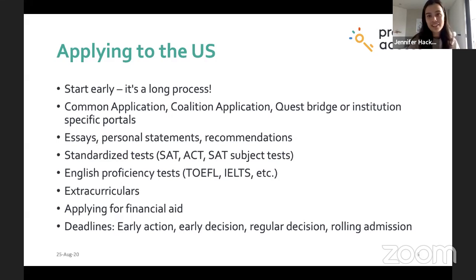Then we have the English tests. It is also a very essential part of applying to the US as an international student, because you have to demonstrate that you are okay with speaking English. The most common ones used are TOEFL and IELTS. They are commonly accepted by universities in the US and the UK too.